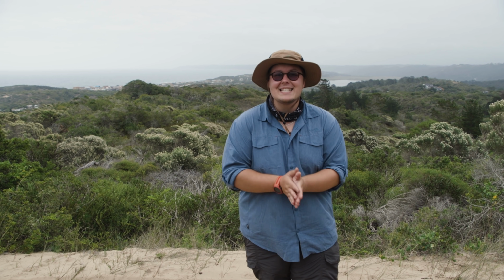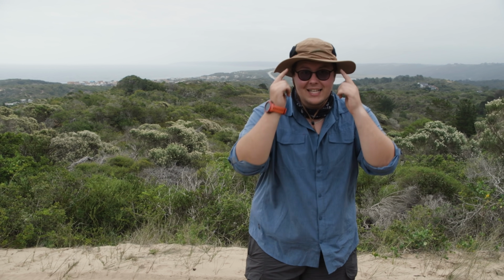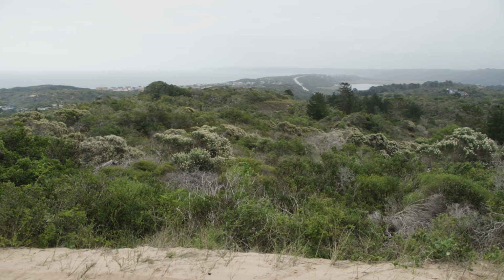But I think we're going to be hitting some of the tougher obstacles over the next couple of sections. So, time to stay switched on. Let's go.